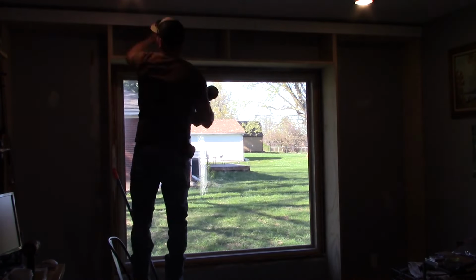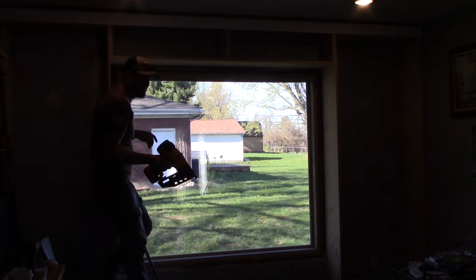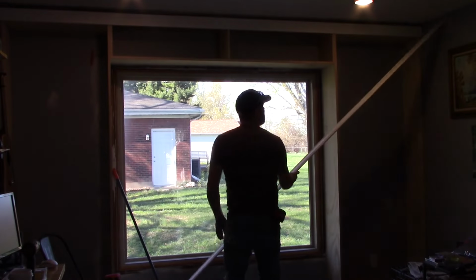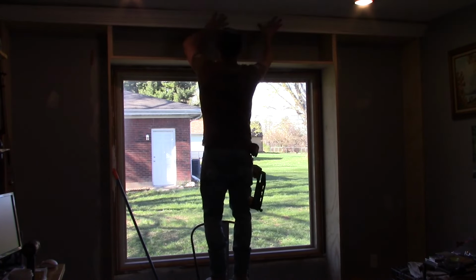But here you can see that the 1x4 is truly straight all the way across, so it gives the appearance that everything's on that same height, but you still have a full 10 inches up inside of that box going above the top of the window. And then here I'm just going to put the crown up and get it all nailed in.